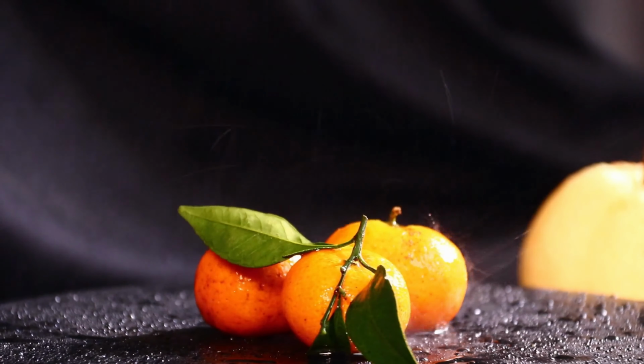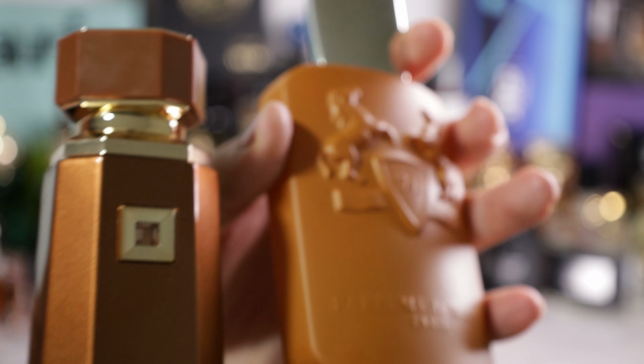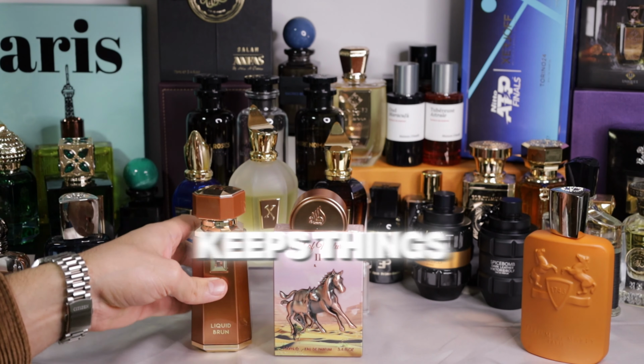It feels a bit brighter and more lively, offering a hint of freshness that sets it apart, even though it's clearly ALTHAIR influenced. It's familiar, but there's just enough individuality to make it its own. The scent feels like it has something extra, a slight differentiation that keeps things interesting.